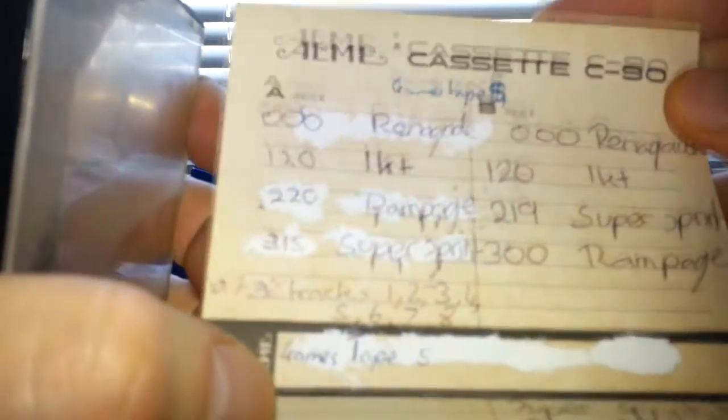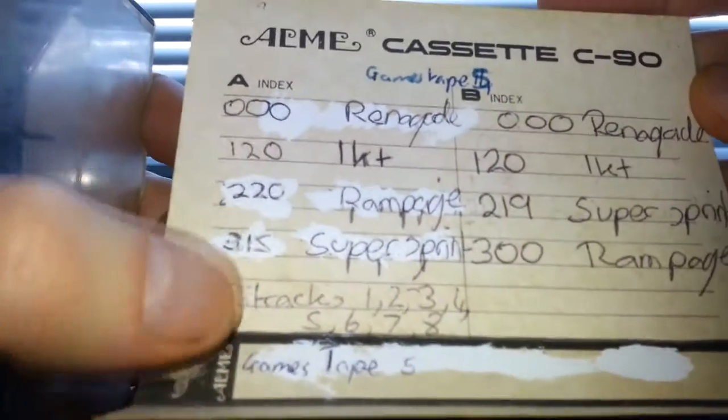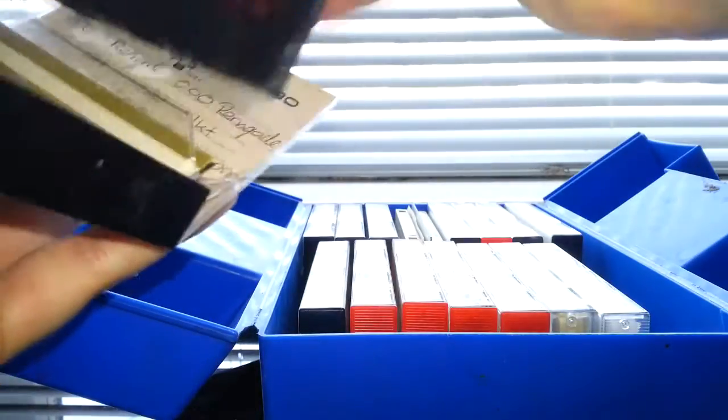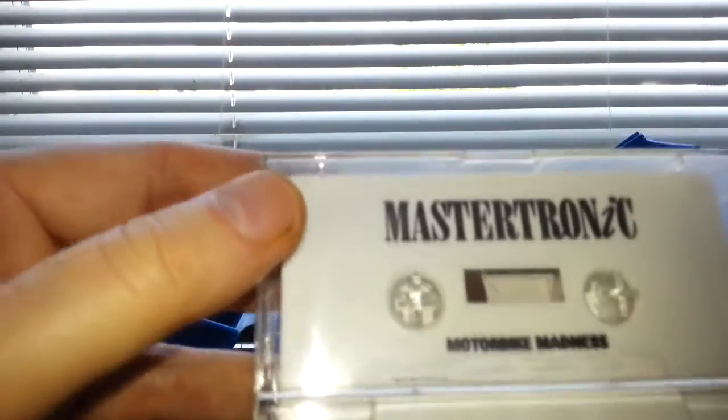An Acme C90. Well, that's clearly not a C90, is it? It looks like it had a game on it at some point. Well, apparently what it used to have: Renegade, IK Plus, Rampage, Super Sprint, extra tracks, Renegade, same thing on each side. Clearly that can't be the tape because that's only a small tape. Mastertronic Motorbike Madness with Football Manager 2 saves on it.